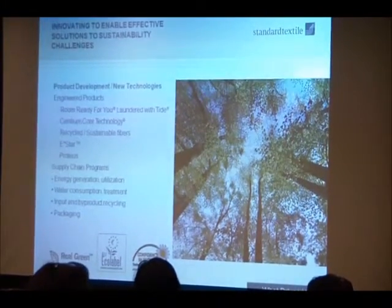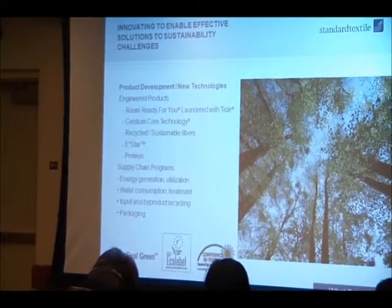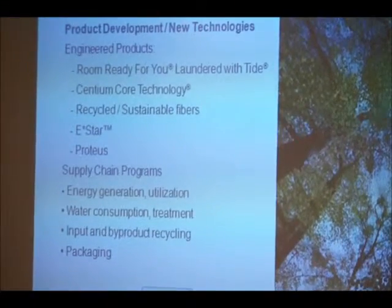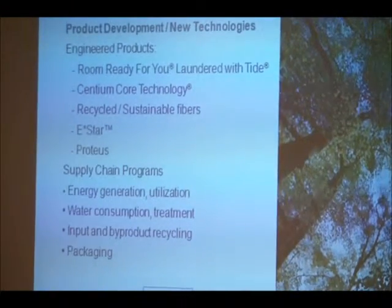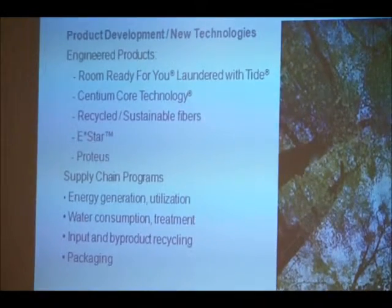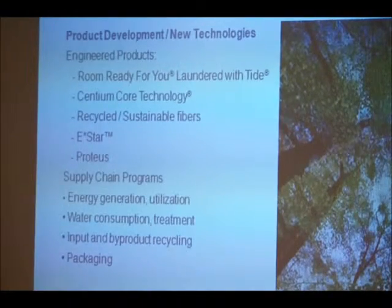Solutions for sustainable challenges. We constantly manufacture products to reduce our carbon footprint. We know that every day it becomes harder and harder out there, so we are making products that are engineered. One is our products arrive room ready to your properties, so you don't have to wash them when they arrive. It saves a lot of electricity, a lot of water, a lot of chemicals.